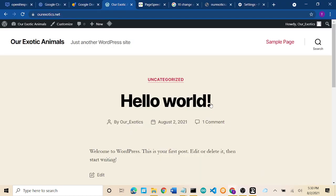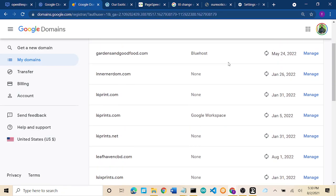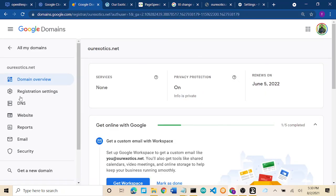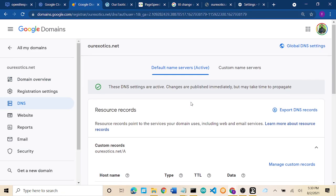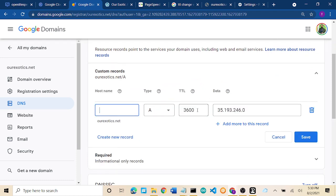Okay, so after all that time, it's back now. Let's see ourexotics.net. We can load it. Everything loads. What did I do to fix it? Nothing. I just waited. You know that time to live, that TTL over at Google Domains? Remember, it's got a number in there, 3600. It's 3600 seconds, 1 hour.